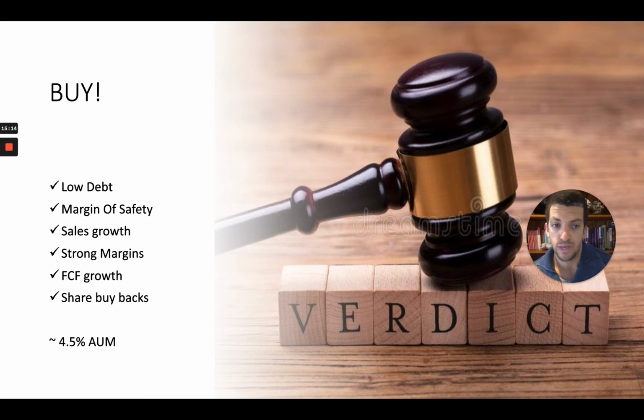What's the verdict? Definitely a buy for me. We got in at, I believe, around $44 as an average entry cost, and I'm continuing to buy some more. I'm seriously considering bumping that percentage up to more like 5% of assets under management. So it certainly does satisfy our Crassus investment formula, being that it's got low debt, it's got margin of safety in terms of the price and the qualitative aspects expected in the future.